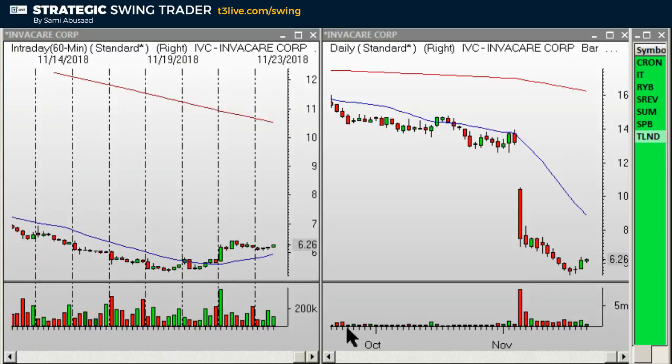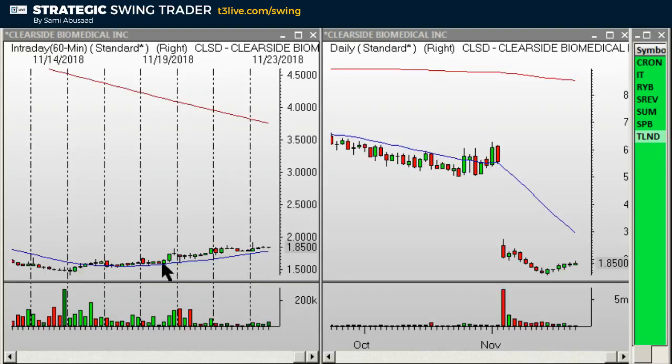Again, look at the IVC, look at the moving average pointing up, right? The other one was CLSD. Look at the moving average pointing up. So those are better. This is the same kind of idea. All right, so those are some bullish watches.